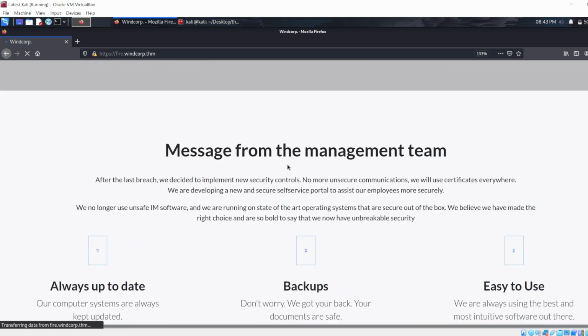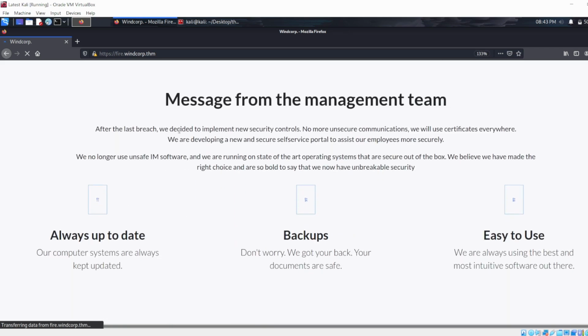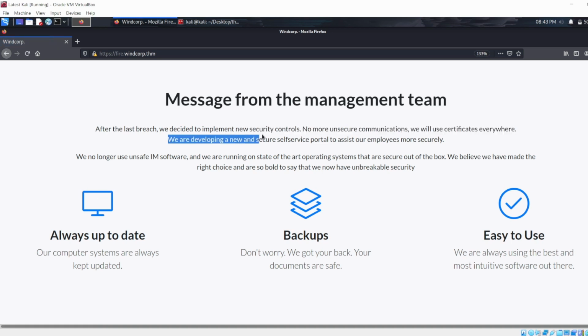And we have a message from the management team. This wasn't here last time. It says, after the last breach, we decided to implement new security controls. No more unsecure communications. We will be using certificates everywhere. That's interesting. We are developing a new and secure self-service portal to assist our employees more securely.